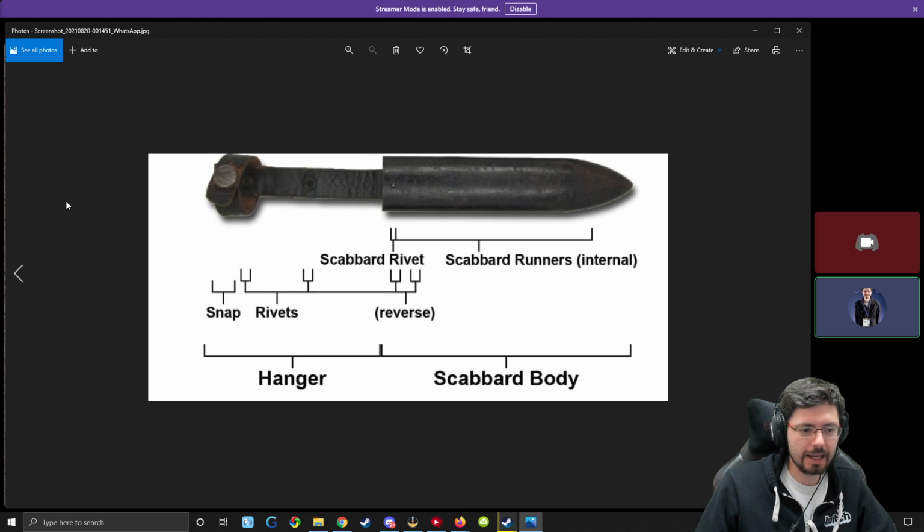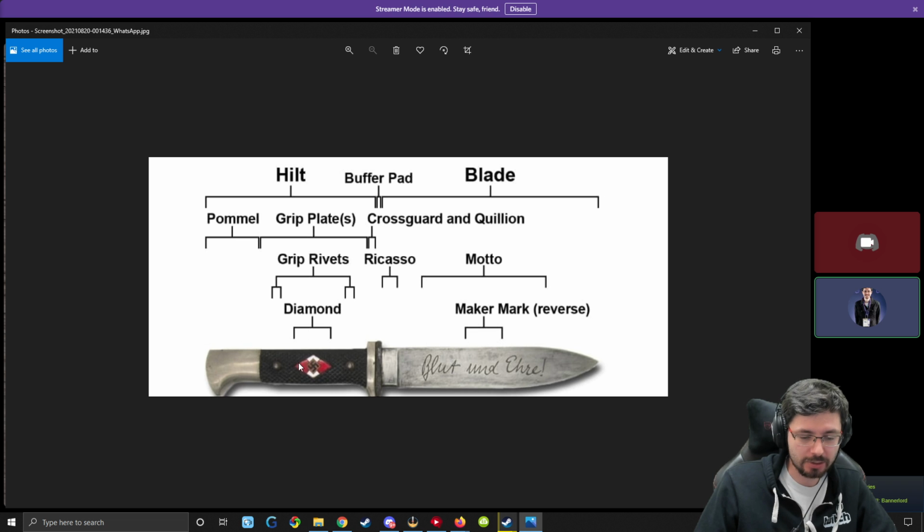Awesome. So we can see on these other pictures images showing specific sections, this is the scabbard, for instance. Here you can see the rivets. As you can see, it's leather and different things here. Hanger, scabbard body. You can see it talks about the diamond with the swastika in it. You've got the different types of blades with the ricasso.